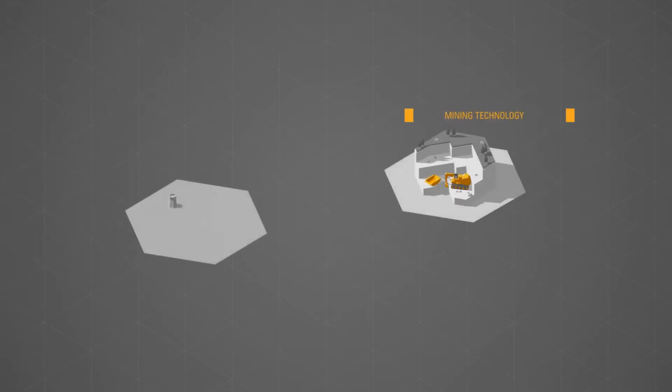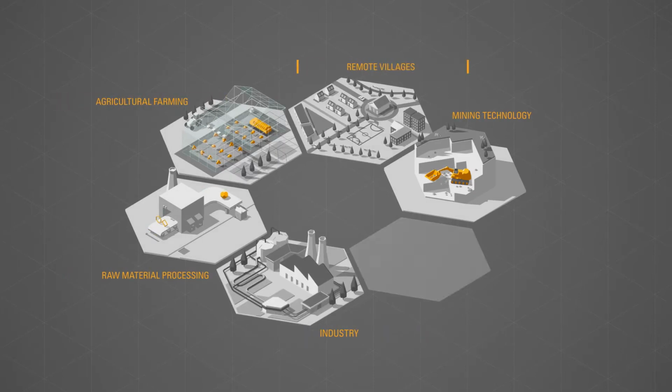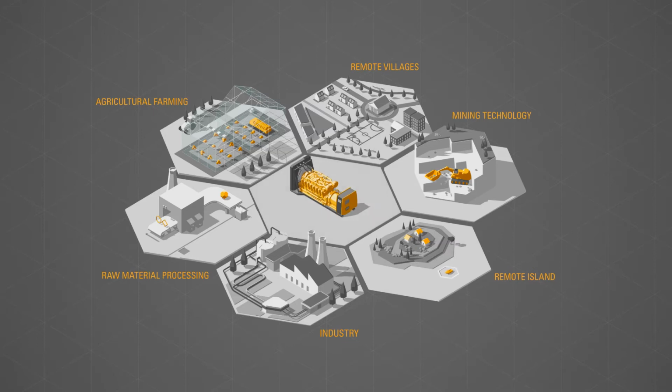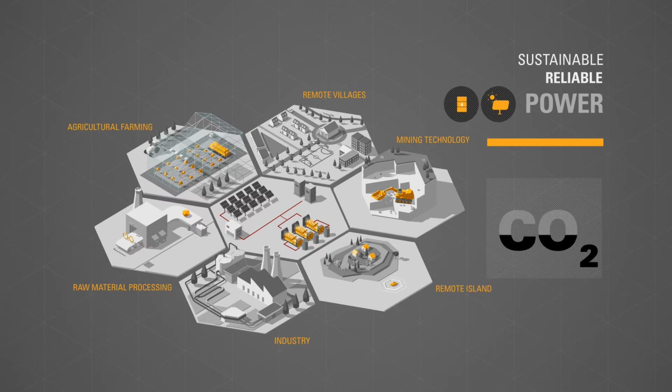Mines, raw material processing plants, agricultural farming, and remote villages and islands dependent on generator sets to support a weak or no grid infrastructure can now obtain sustainable, reliable power with reduced fuel costs, lower harmful emissions, and a significantly reduced total cost of ownership.